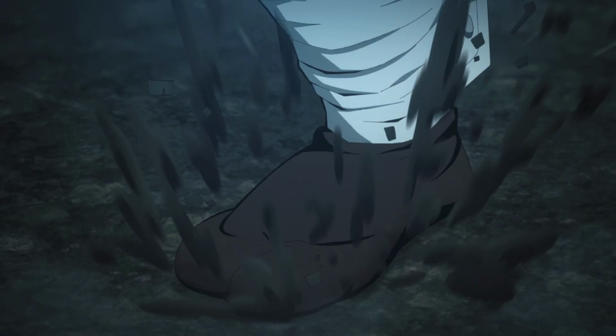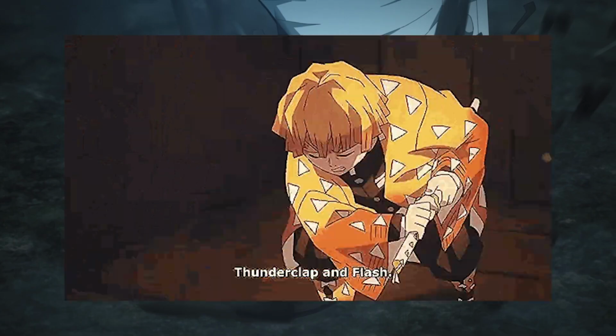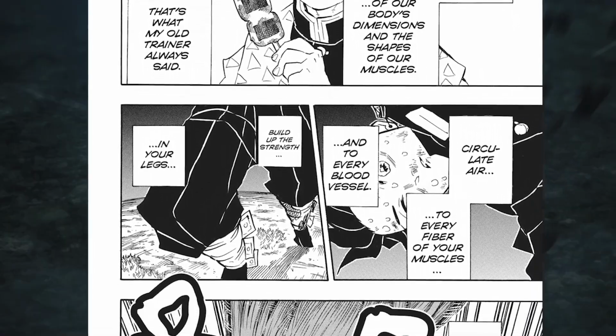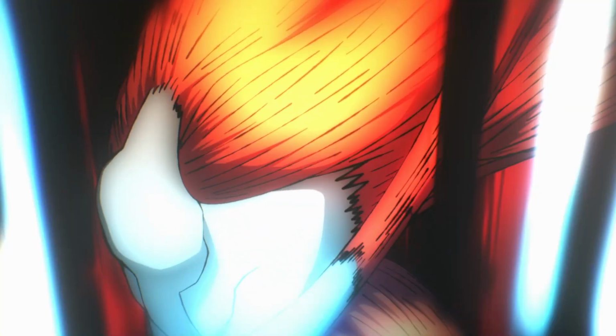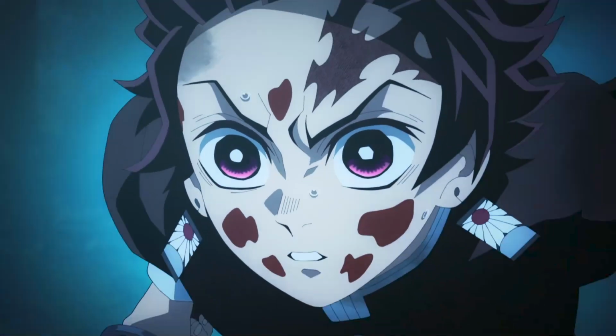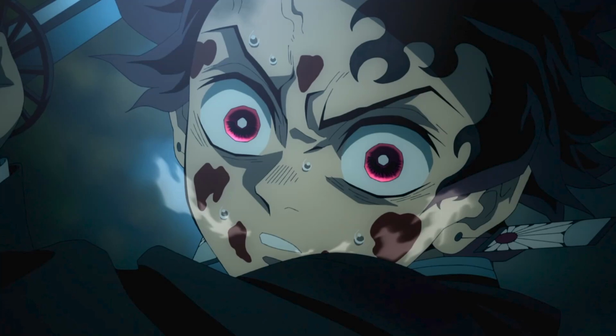And we get a really cool sequence here. They basically reuse the same stance and movement as when Zenitsu uses thunder breathing for the first time. They basically copied what Abe did in season 1 with Zenitsu, but they did it with Tanjiro here, and it's real cool. Love that they keep that from the manga, where we actually see his muscles, and this whole sequence with Tanjiro exploding like this is just like Zenitsu in season 1, and it's a really cool callback.